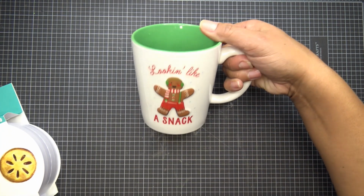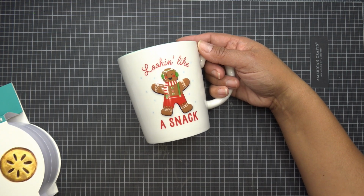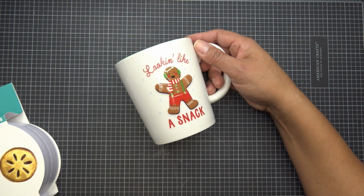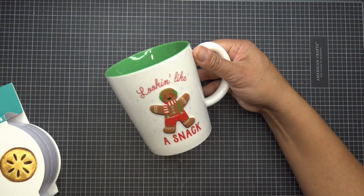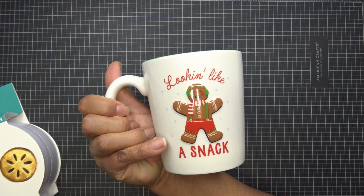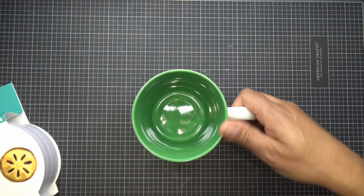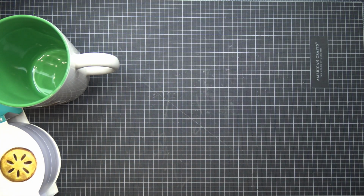Okay, Target. Oh my gosh. I try not to buy mugs because I have mugs for days, right? And so whenever I bring some in, I try to get rid of other ones, but I think I'm at a point where I'm just done. But this is so cute because it's looking like a snack, and it's a little gingerbread man. The inside's green. They had a bunch of really cute and punny cups, where something's in the inside, just so many. So I just grabbed that one right quick.